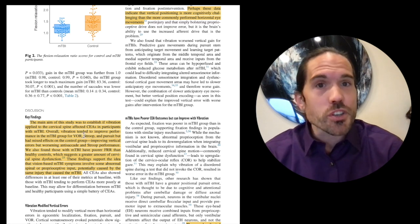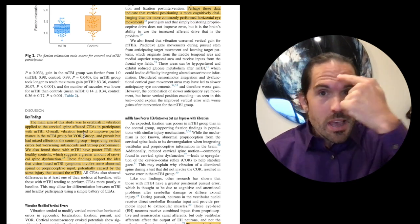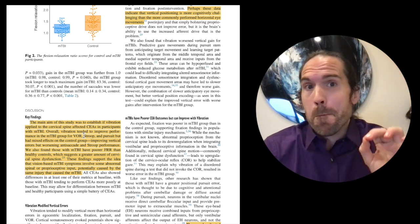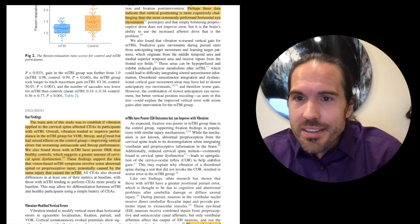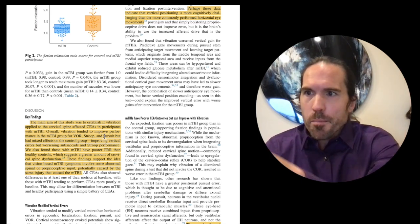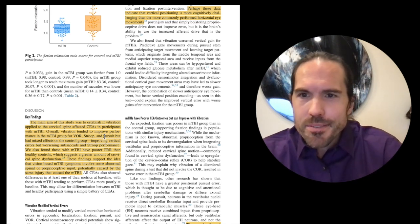There was an improvement in the Stroop test. In other words, the frontal cortex was able to coordinate information better, and pursuits. So your ability to follow a moving object like this.